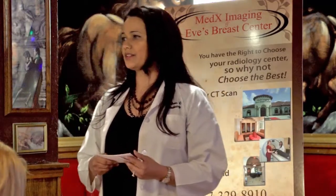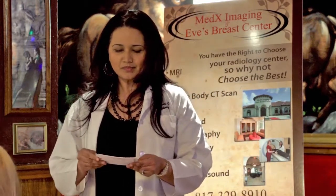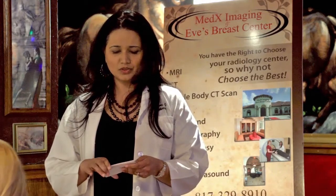And a lot of times younger women have more aggressive cancers than the women who are 50, 60, and beyond. Younger women, it's horrible. I mean, it spreads quicker, and it's just a more vicious tumor, from my experience. So that's why you should do your monthly exams.